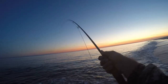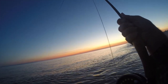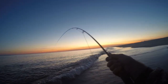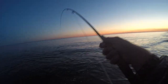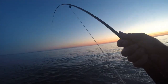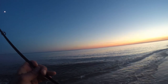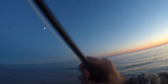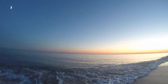I really want to see what he looks like. Definitely felt bigger than that last fish. You gotta be a 3-4 pounder easy. Here he comes now. Don't want to lose him now. He's taking a few last runs. Sun setting. Wow. That's a nice fish. Maybe we'll get him on this wave. That's a keeper. That's a nice fish. He's right up there.